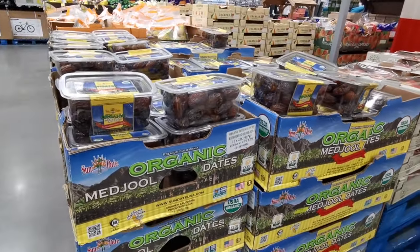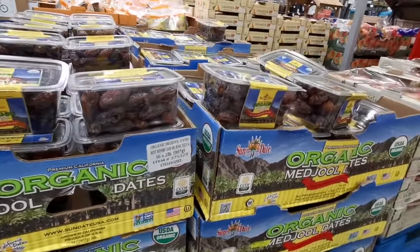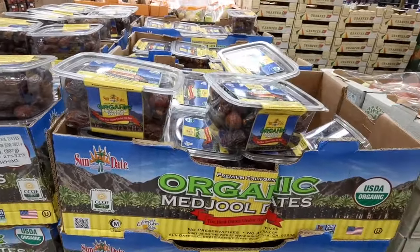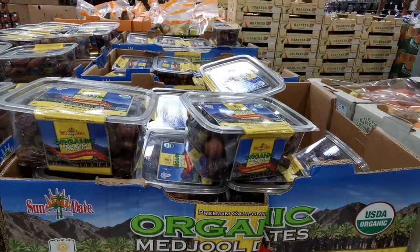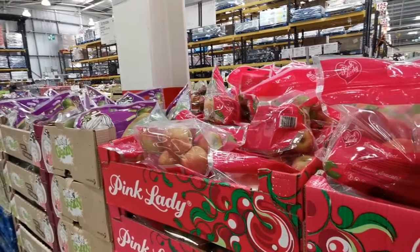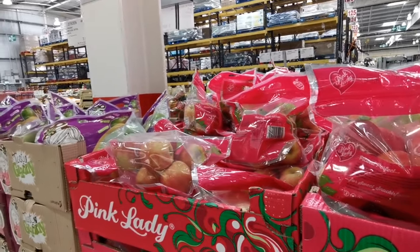These are $8.99 and they are organic medjool dates from California. They are the tastiest medjool dates I've ever tried, and I am absolutely obsessed with them. So I'm going to pick up 4 packs today. So these are something else that is an absolute staple in our house, and these are the Pink Lady apples. You do get an 8-pack of them.